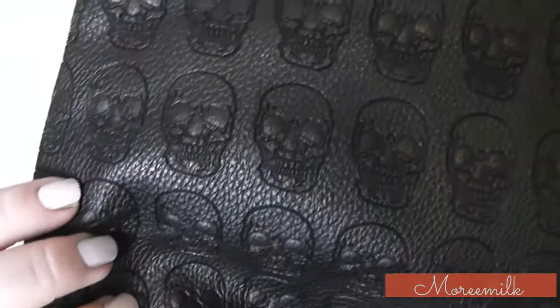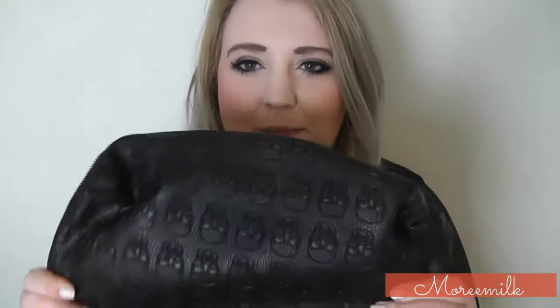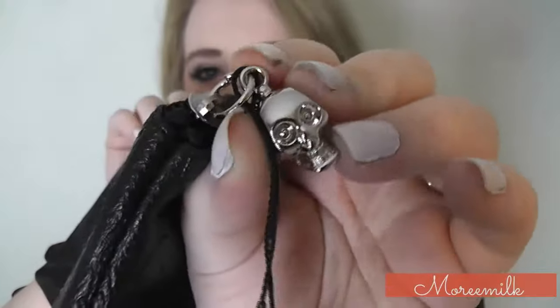I don't know, it's growing on me, I must say. It's got these skulls on, which at first I was like, I don't know if I like, because I'm not really a skully person, but from far away you can't even tell it's got skulls on anyway. It just looks like a black bag, and I guess it adds a little bit of detail. It's actually got this skull head here on the zip, which I thought was quite cute. But yeah, I picked that up, and that was £4, and that's everything that I've got.